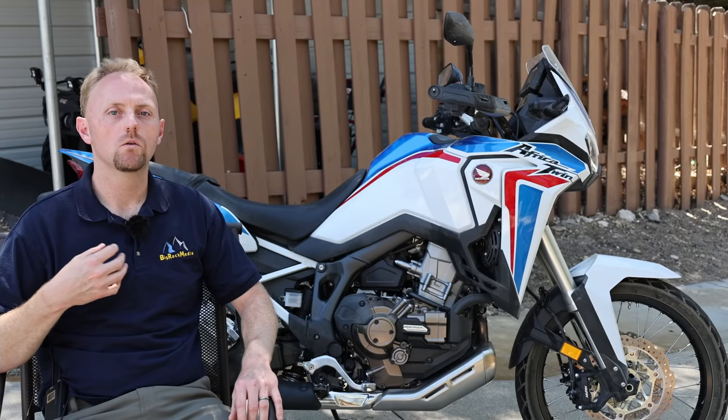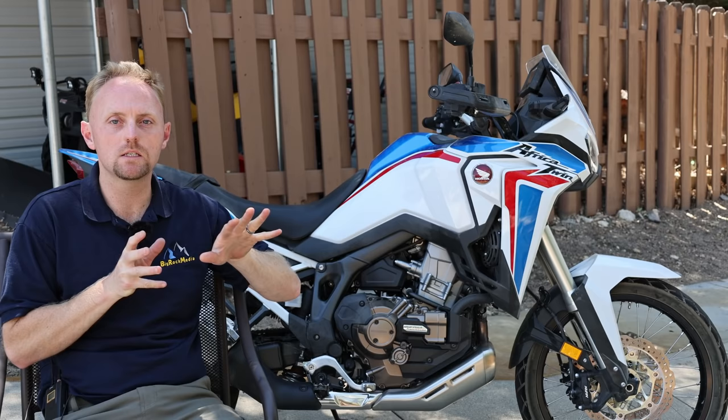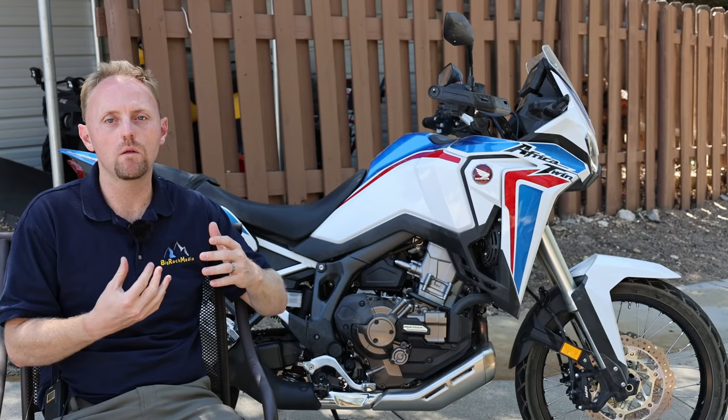So what are the distinct advantages that a DCT has? So the first major advantage is that you cannot stall the bike. So unlike on a clutch where you have to slowly release the clutch, and if you're on a hill or in a tricky situation or you don't apply enough power, you can stall the bike in traffic. That never happens with a DCT.